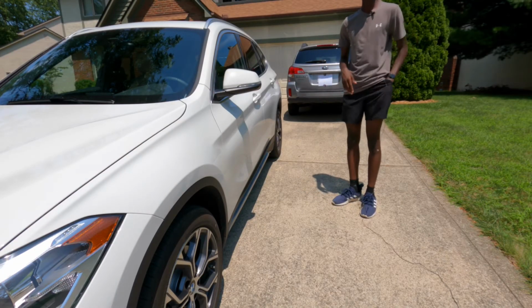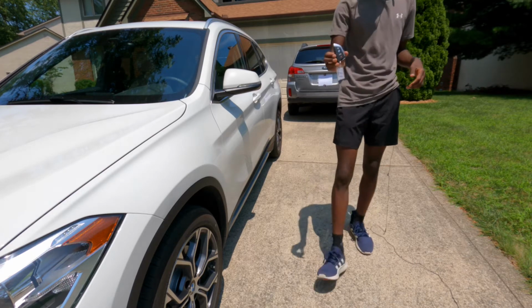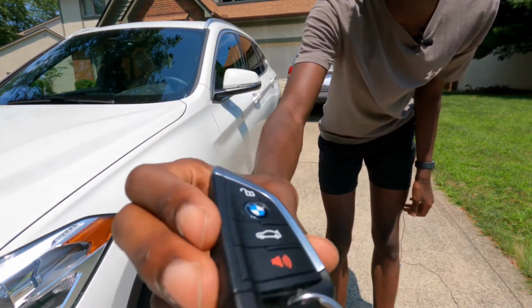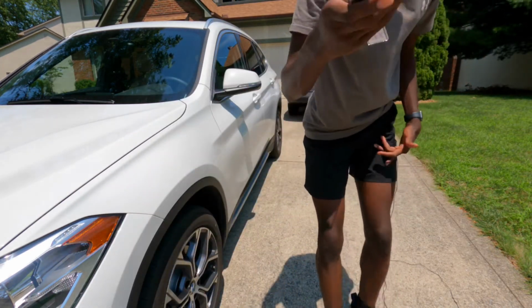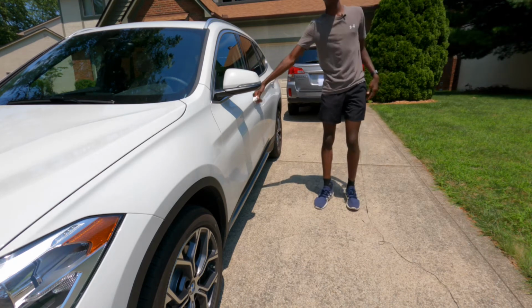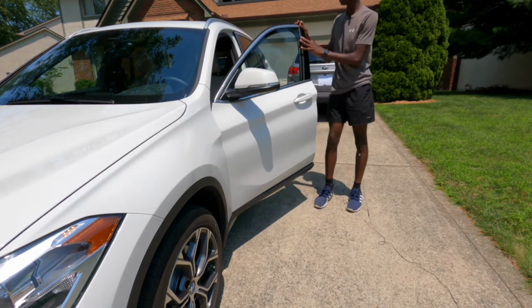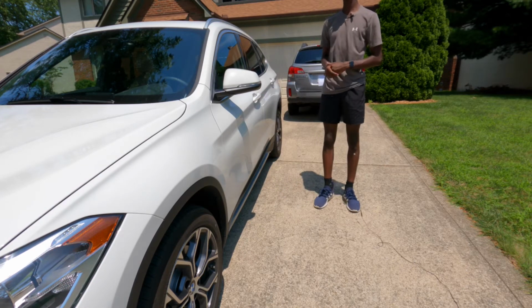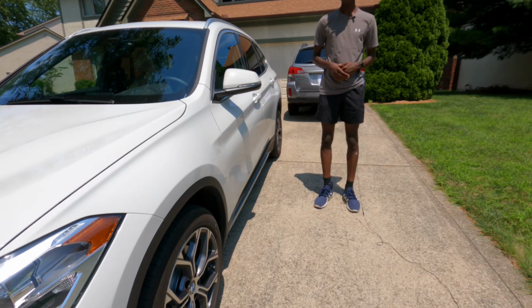I promise. We're going to take a look at the key fob, and I really like the redesigned BMW key fob. At the top you have your unlock. Your lock is the BMW button, then your trunk button, and your alarm button. Coming up to the vehicle, put your hand behind the handle and it automatically unlocks the door, and then tapping the little ridges on the door automatically locks it. Let's go ahead and take a look at the interior.